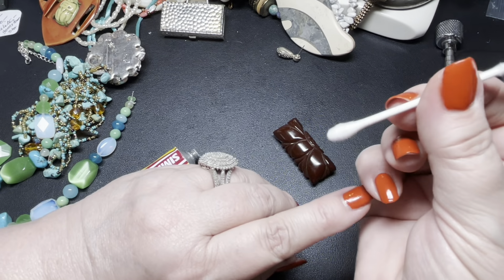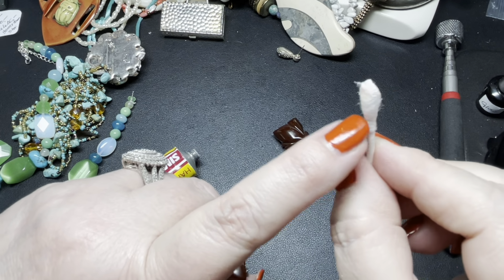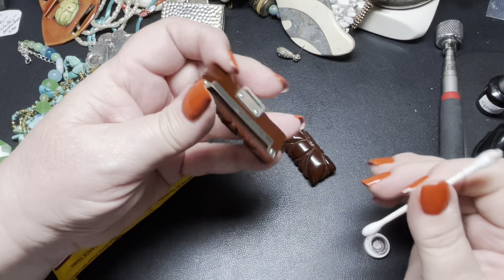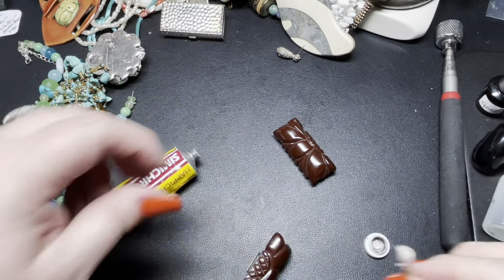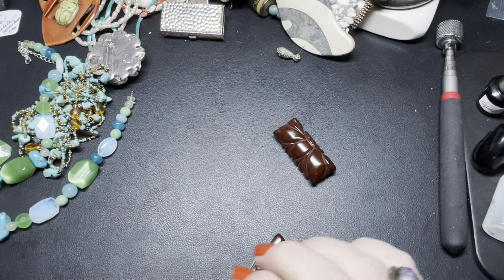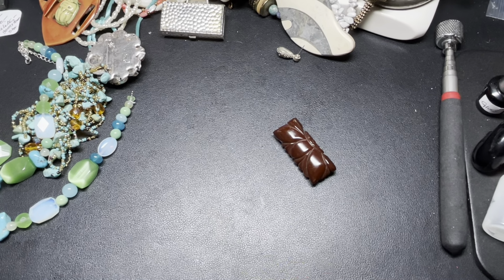And there, so you see both sides have the color. And all right, let me get rid of the silicone. Silicone has a really, really strong smell, so I like to close it up as quickly as possible.